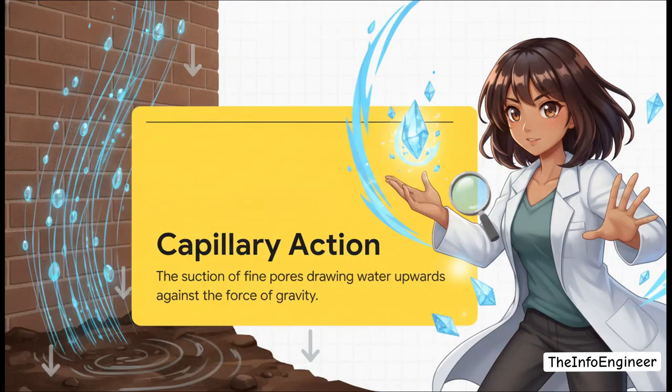But how does the water actually get up there in the first place? Well, it happens through a physical mechanism called capillary action. Think of the microscopic pores in the bricks and mortar acting like millions of tiny little straws. Because of surface tension, these incredibly fine tubes create a suction force that is so strong, it actively pulls moisture out of the soil and upwards. It completely defies the downward pull of gravity. It's pretty wild when you think about it.